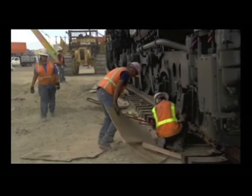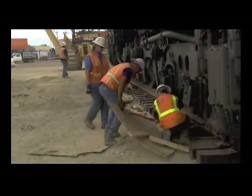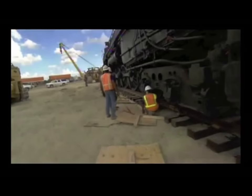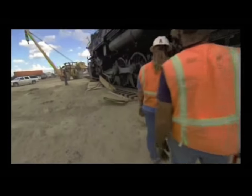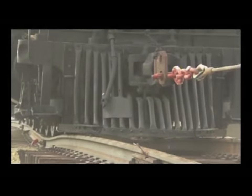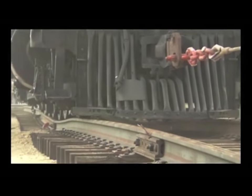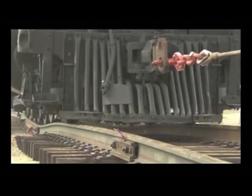Daniel's plywood trick worked and prevented the wood ties under 5000 from digging into the ground the way they had under the tender. The tremendous weight and twisting action destroyed the plywood, as you can see here. On the way towards the gate, 5000 was stopped due to this low spot. The engine was pulled forward so that fill dirt could be added to lift the track up. Then 5000 continued towards the gate and out onto the street in front of the depot property.